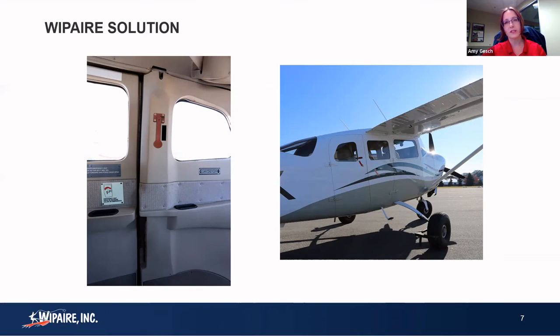For the H model, it's very stock. If you have an older airplane, it's going to look a little bit different. So it's something that's there if you want it. You do secure it from the inside, as Brad noted, so you can still secure your airplane. But it's just something that we wanted to leave up to an individual owner's personal tastes.